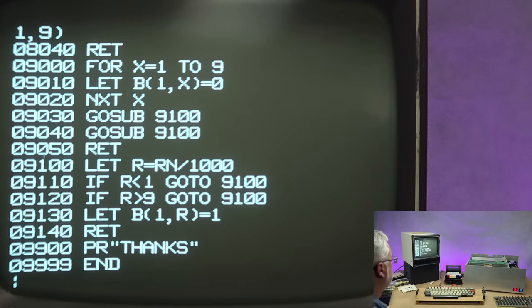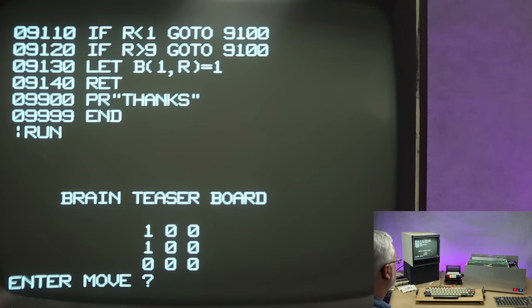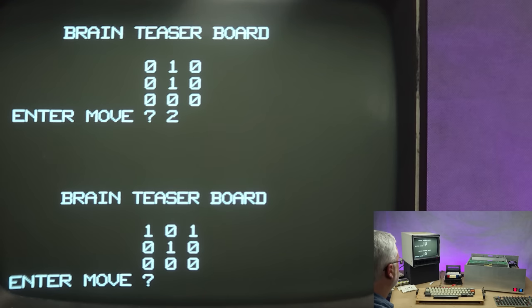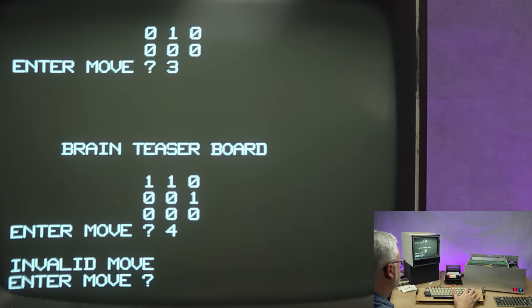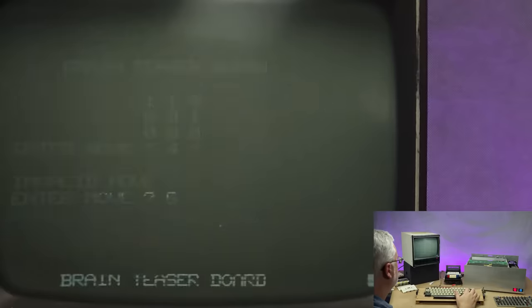Now, this is some kind of brain teaser. No instructions, so I have no idea how it works. I'm thinking you want to have all ones on the board or something? Yeah, my brain is sufficiently teased and ready to move on here.